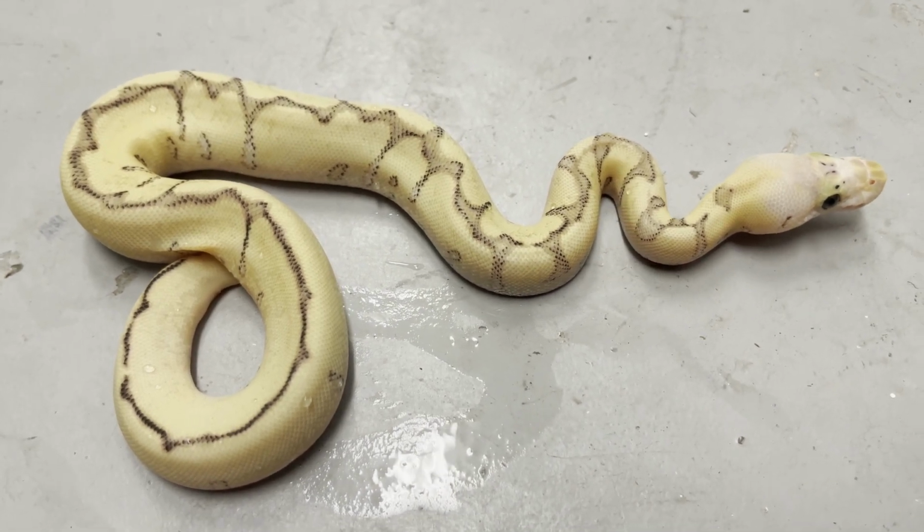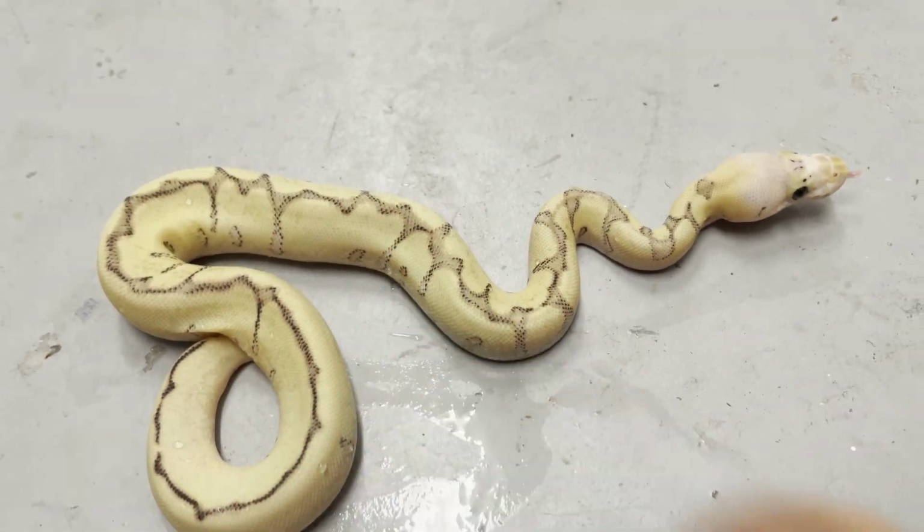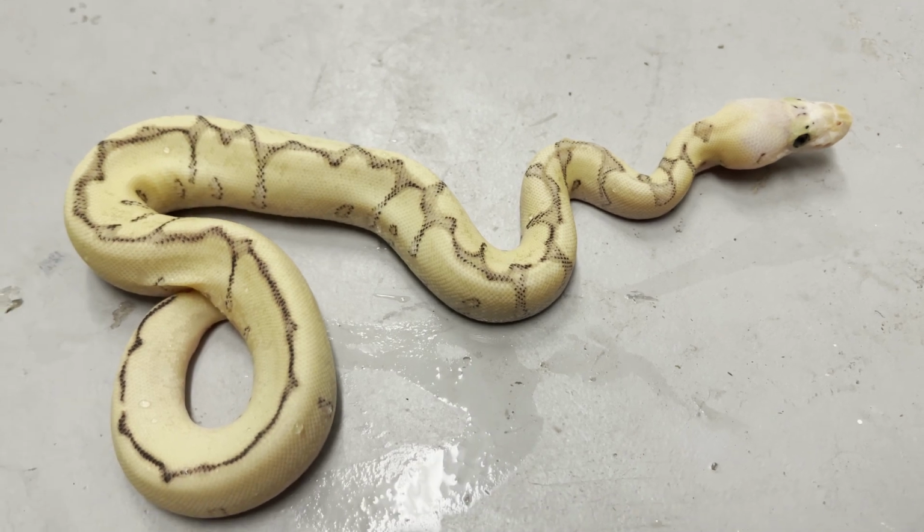I love spider clowns because they really have a really reduced pattern. I like this little jagged looking barbed wire look to them.